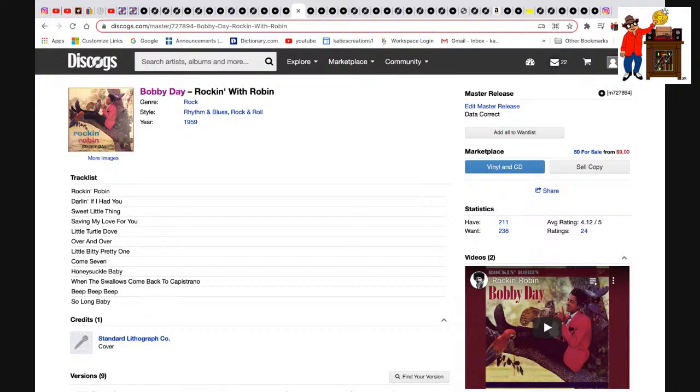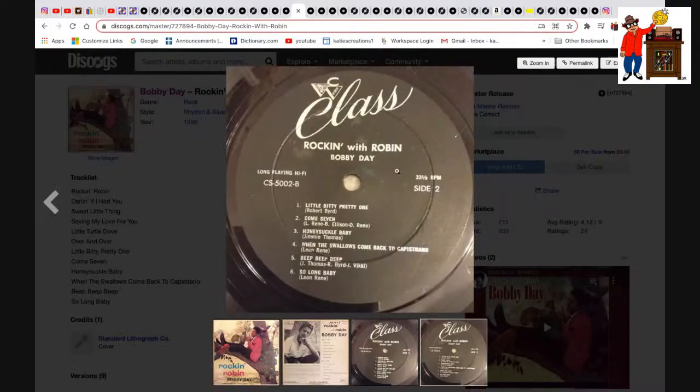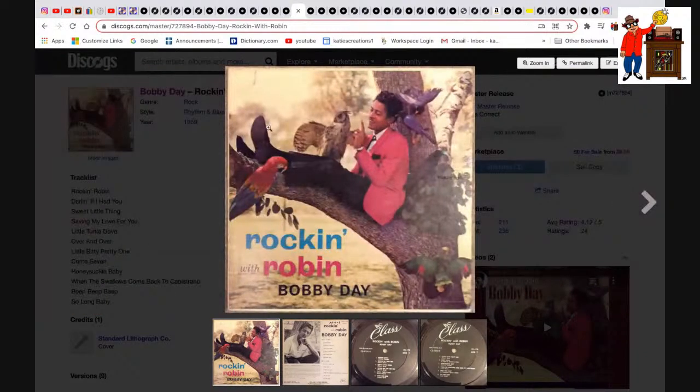Now, this record here is one of my favorites. Of course, we all know Rockin' Robin. This was originally done not by the Jackson 5, but by Bobby Day. This came out in 1959, and this is a really tough record to find. I am very fortunate to own an original press of this. So exciting. But this record is reissued a lot, and people get it very, very confused. Now, if you look at this label here, it's on the Class label, and you'll see that it has a catalog number of CS5002A. That's what's on this actual label here. And take a good look at that cover. Look how vibrant that cover is, and kind of how that tan color is.